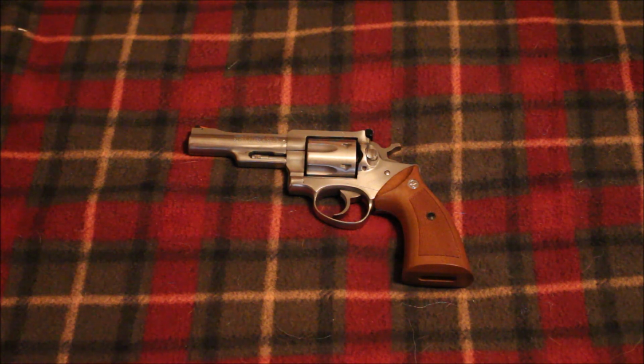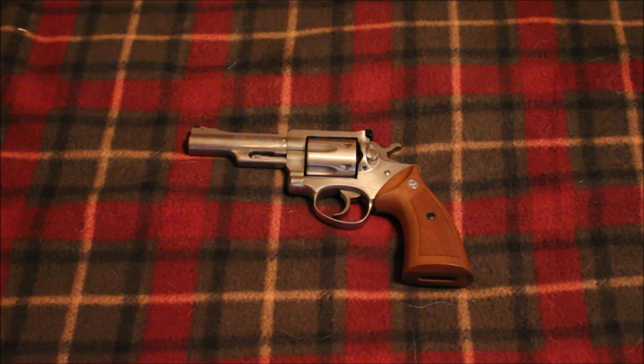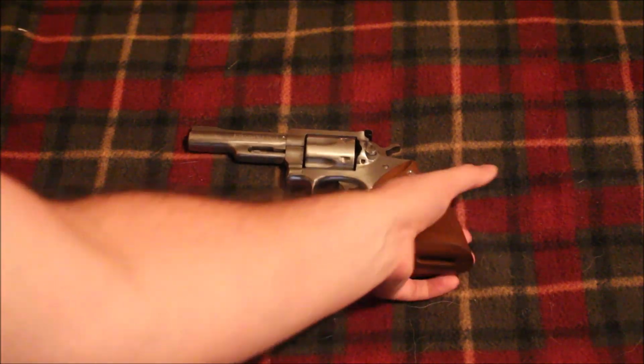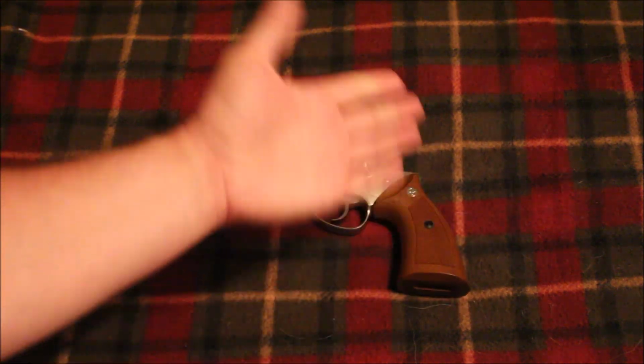One other thing you want to have is a good set of adjustable sights. You want to have a good set of sights that you can see, you can pick up fast. Like this particular set of sights has a nice orange ramp on it, so it's kind of high vis, and of course it is adjustable.